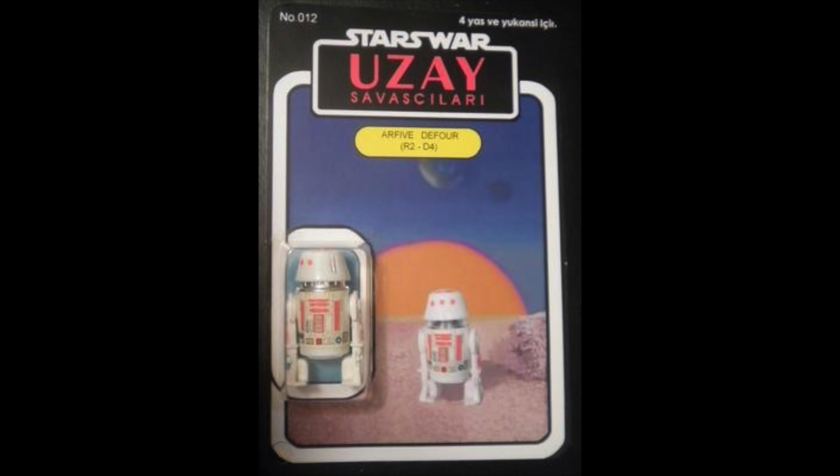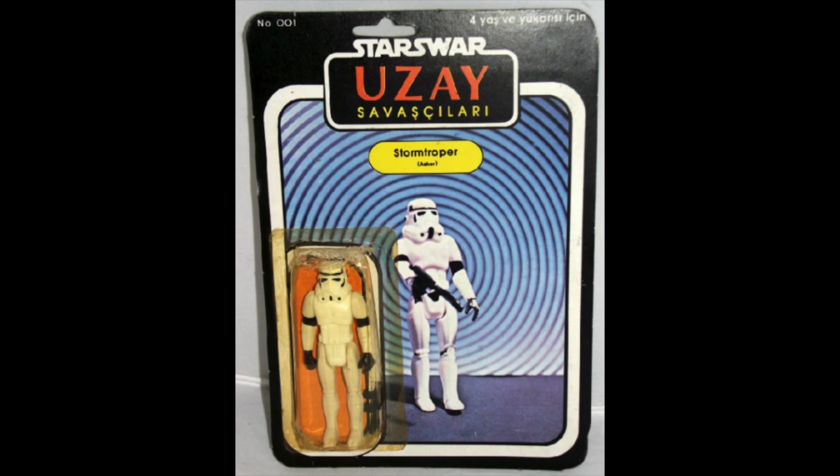R2's partner in crime, R5-D4, is seen here on some generic planet again. Looks like it's from a Lost in Space set with the sun in the background. You can't have a Star Wars set without stormtroopers, and here's another stormtrooper here with a psychedelic 70s backdrop. Looks like I just hit some acid.